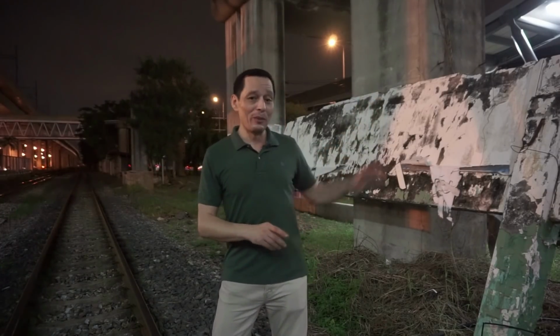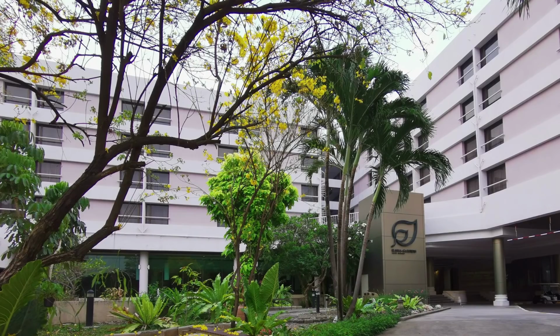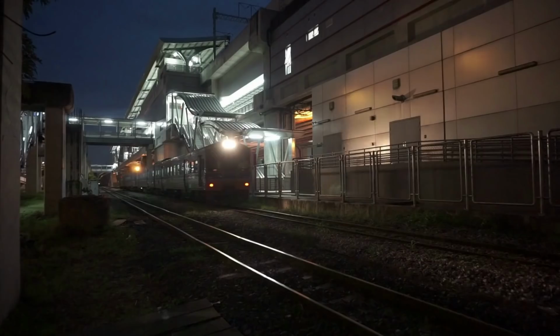Anyway, that's Thung Song Hong area. Not a lot around here, like I said. I didn't go to that side of the road because there's not a lot. I suppose the Rama Gardens Hotel does deserve a couple of pictures. It is a nice place, but there we are. Let's head on to Bang Khen.